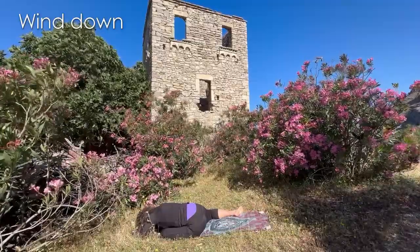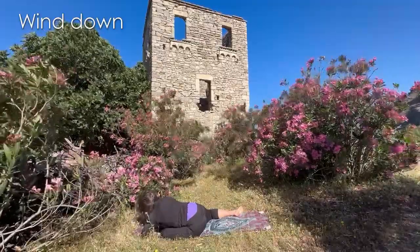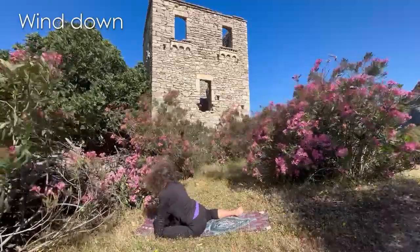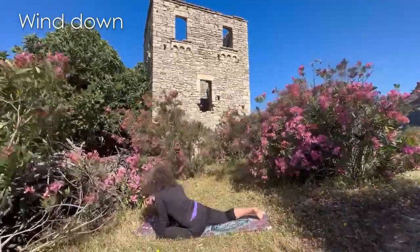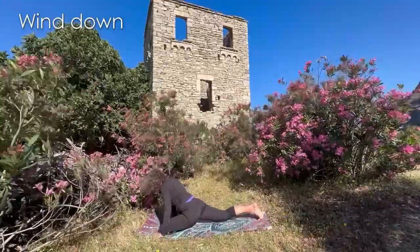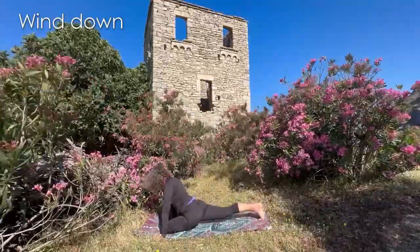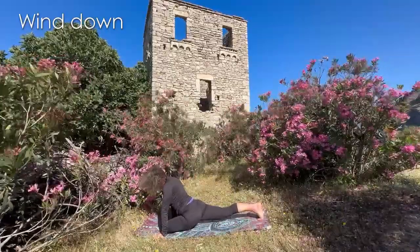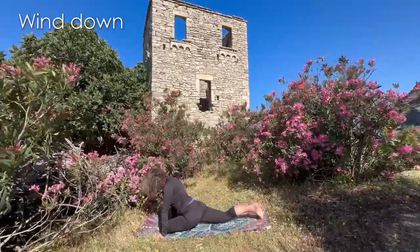Okay, very slowly and mindfully come up. And let's do our pigeon, our sleeping swan. So the right leg is going to come to the back. Remember, let's tuck the toes and see how we're going to go down. So tuck the toes, lift the knee, and now untuck the toes, drop the knee.